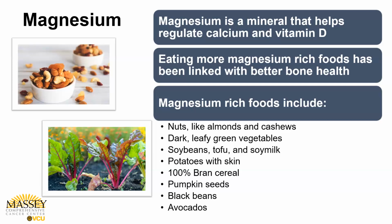Eating more magnesium-rich foods has been shown to improve bone health. These foods include things like nuts, such as almonds or cashews, dark leafy green vegetables, like those that are also high in calcium, soybeans, tofu, and soy milk, potatoes with the skin, bran cereal, pumpkin seeds, black beans, or delicious avocados.